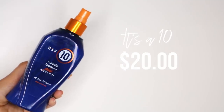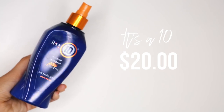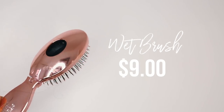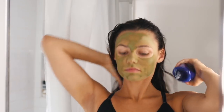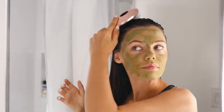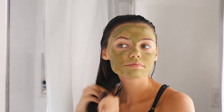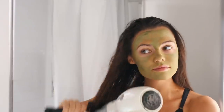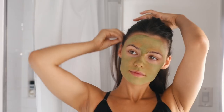Then, while my mask sits on my face for about 10 to 15 minutes, I'm going to be doing my hair. You can just do your hair at night if you want to, but honestly, I used to do my hair in the morning. It doesn't take me that long to blow dry my hair. It honestly takes about 10 to 15 minutes, so I'm going to be using this It's a 10 with my wet brush that I just got. I normally like to blow dry my hair straight, just so I don't have to put that much heat on it, and it's already going to be pretty much done before I actually straighten it.